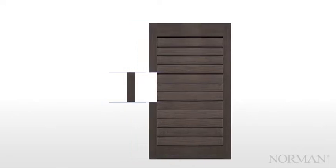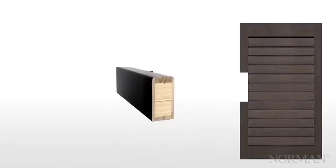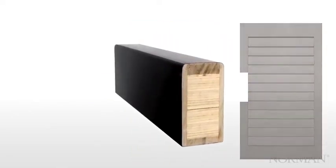Reinforced engineered stiles are at the heart of the Norman shutter. They are in the core of every stile we produce and manufactured using exacting processes. You can literally see the difference.